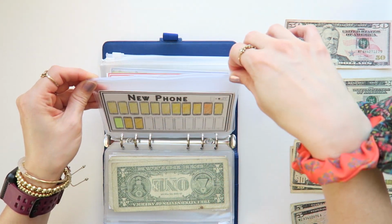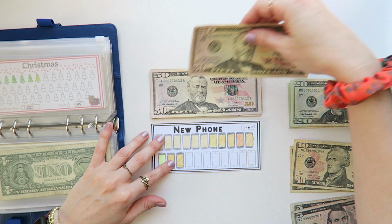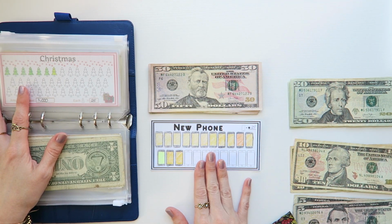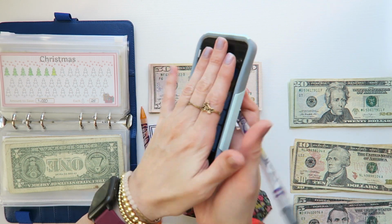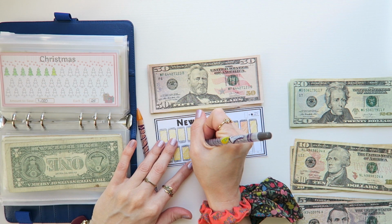New phone is going to get, let's add 50 to new phone. I didn't plan this video like I do sometimes. We're going to add 50 to new phone because I do want to get my new phone as soon as possible. I have this very small little phone and it's just not easy to work on.